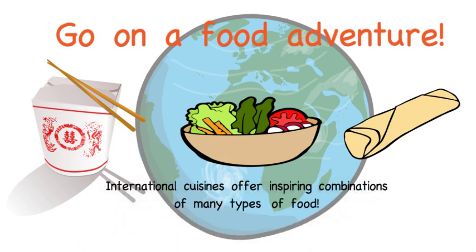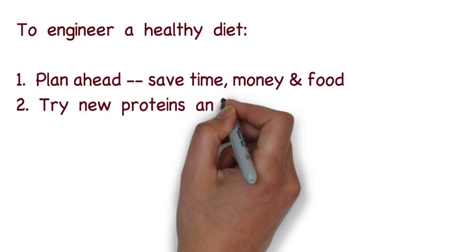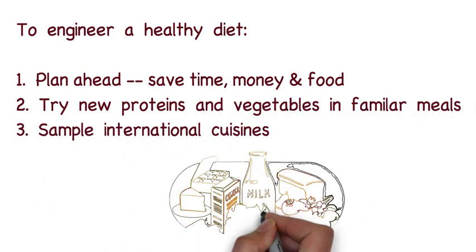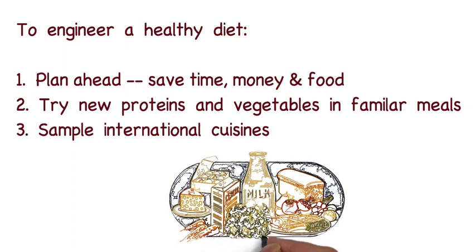So, engineers, treat your taste buds to a diverse diet to thrive year-round. Plan ahead so you can put a rainbow on your plate all week long. Add some new life to everyday meals by trying new proteins or stirring in a serving of veggies. And have fun already. Trying new foods with an international flavor will add pop to your plate.